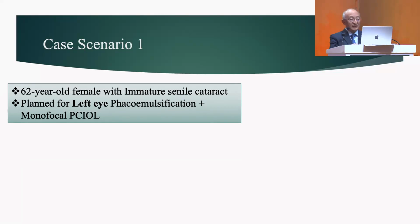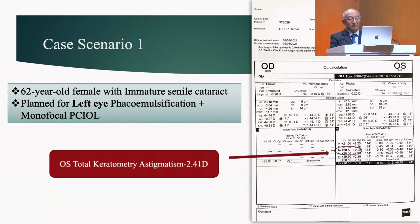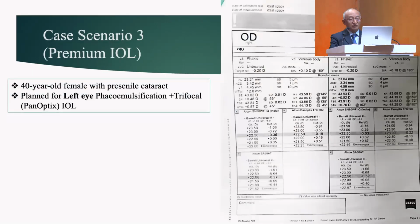This is a patient who came to us for a simple monofocal posterior chamber IOL implantation. If you look into the biometry, the patient has a significant cylinder of 2.4 diopters. So definitely this patient has to be counseled for a toric IOL, and it should be considered.